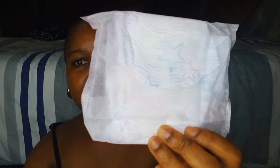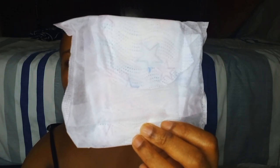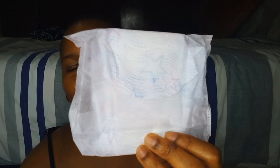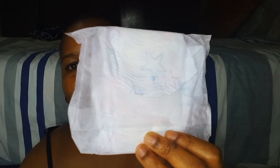They are big enough for me, because guys, when I leak, ever since I started with the implant, I've been having heavy bleeding. I bleed, guys. Sometimes I feel like just going to the doctor and telling him, "You know what? I'm done with the implant, because guys, I bleed."